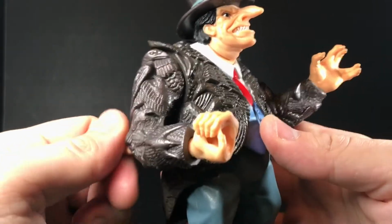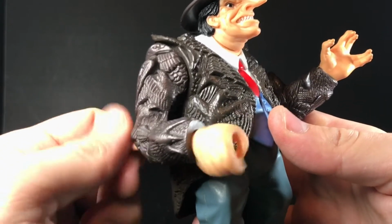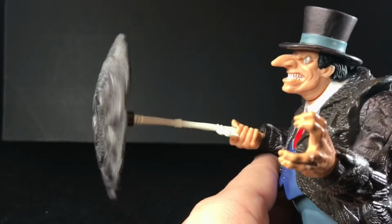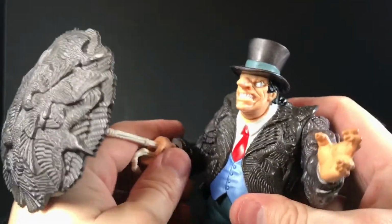You do have this action feature, but this isn't really part of regular articulation. So that's his action feature, right? You put the umbrella in his hands, and you can extend it, and then look at that. He's twirling his umbrella. I'm gonna block all the water you're spraying at me, underwater Batman. So, yeah, whatever.